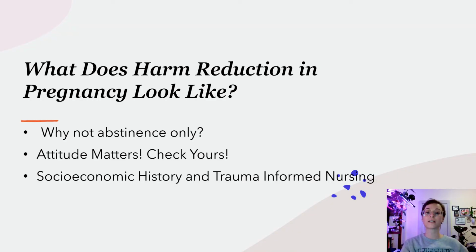So, what does harm reduction in pregnancy look like? Pregnancy and drug use is an extremely tricky subject to broach. If a pregnant person approaches you and asks for new sterile syringes, your first instinct may be to say no. You shouldn't be using, you're pregnant. Drugs will harm your baby. As nurses, we know how detrimental exposure to drugs can be to a fetus.